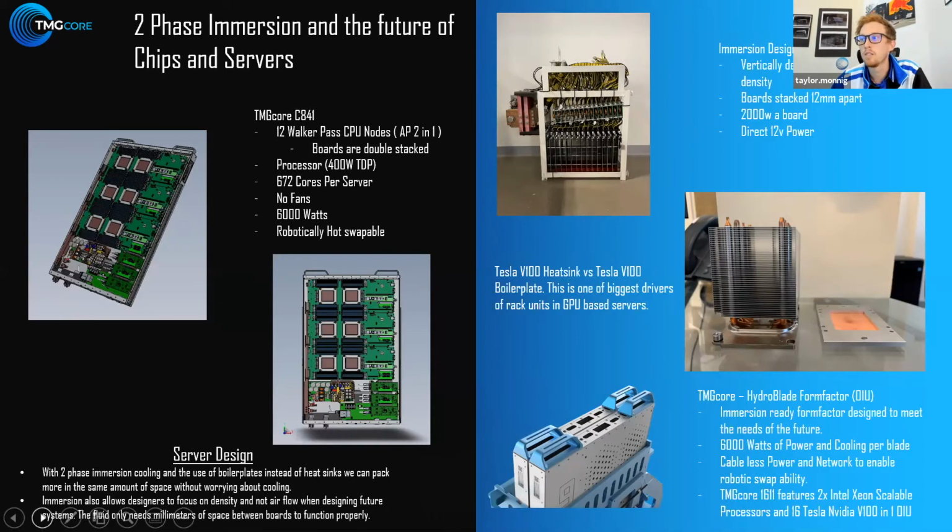Like I said, Team G-Core doesn't just build two-phase immersion cooling. We were trying to inspire and create what could be the most efficient data center possible. So we came up with this HydroBlade form factor. It's basically 6,000 watts of power and cooling per blade, a completely cableless design that you just stab into the backplane. And we have a couple of different varieties that we'll be releasing this year.